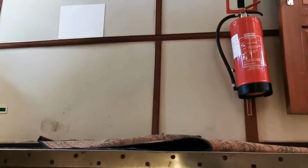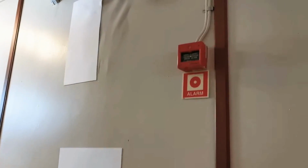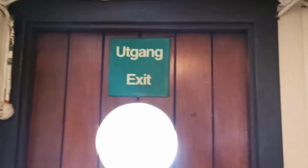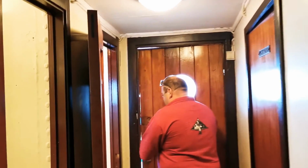Alright po, we are proceeding going back, and they have a nice place where you can exit. That's the exit. And another one here. This is the toilet on the first floor, on the first deck.